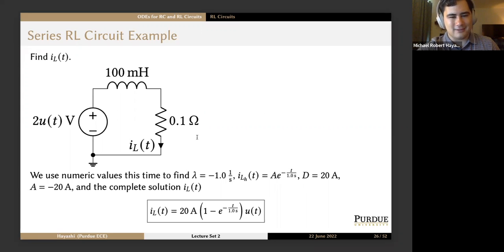where that is just V divided by R. And then A is equal to negative V divided by R, or negative 20 amps. So the complete solution is i L of t is equal to 20 amps, a really big current, times the quantity 1 minus e to the negative t over 1.0 seconds times u of t. And that kind of makes sense that we have such a large current because we have a very, very small resistor, and we have an inductor that is rather, rather large.